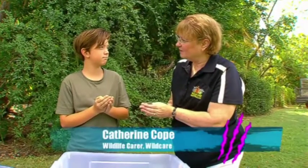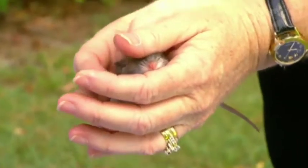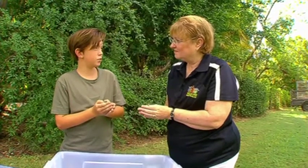Hi Will, meet our native baby bush rats. This is Pip and you have Squeak. They're a few weeks old now, so they're starting to get really active. So not many people would know that some rats are actually native to Australia. We have lots of native rats in Australia, Will.